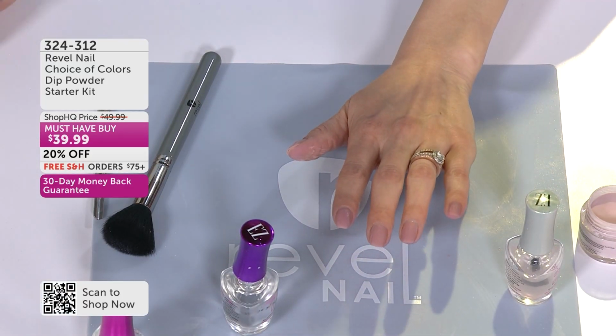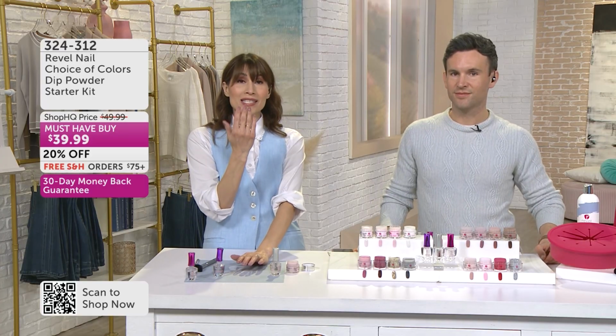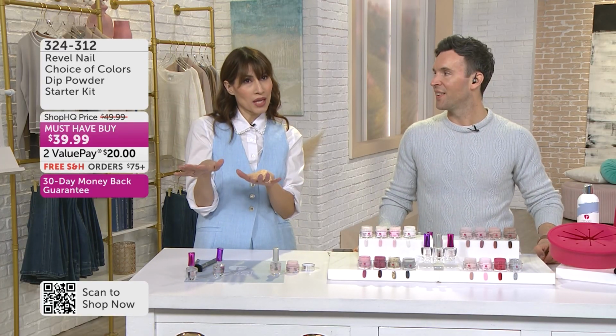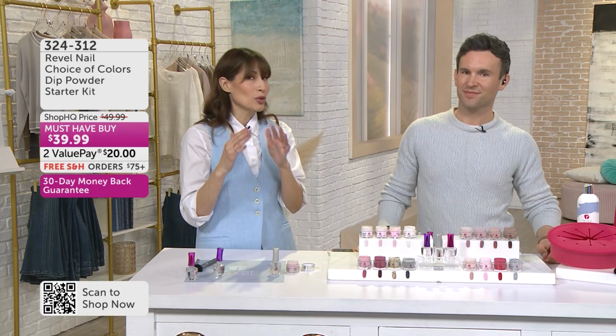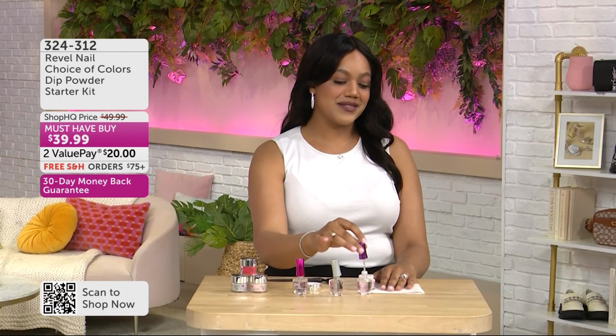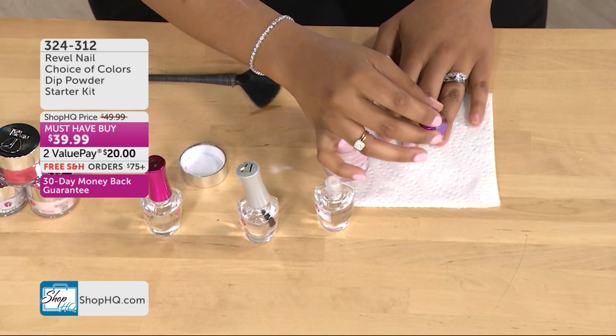Then this is where you can go in and shape them, and they get smooth. If you ever have any issues with little ridges, or it got a little too thick there, you can smooth that out. So don't worry, you have this complete step right here to smooth everything out. And then the last step is adding on that top coat.